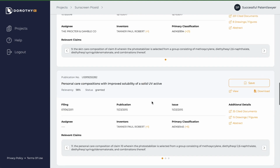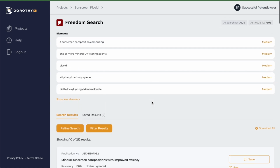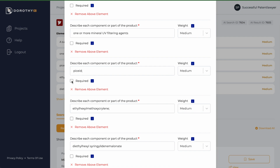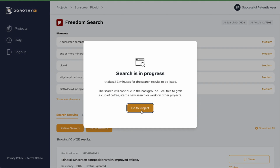Let's see what happens when we make pie seed a required element. Scrolling to the top of the search page, we'll click Refine Search. Refine Search allows you to rerun a search with a modified query. As you can see, you can modify any of the elements, make them required, and weight the elements against the other elements in the query with a simple dropdown. In this case, we're going to click the checkbox below pie seed. We'll also weight this element high. We'll then scroll to the bottom of the page and click Start Search.